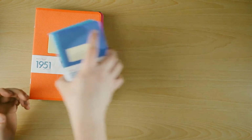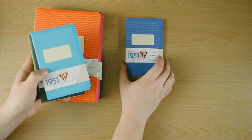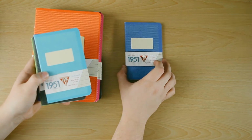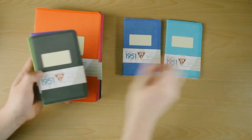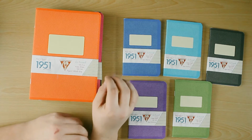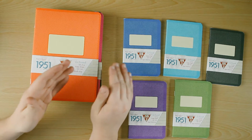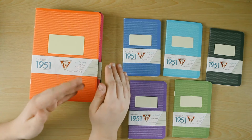Now, they do come in a variety of colors as well, so I'll start off with the small ones here. The small ones do come in more colors than what I have, and I'll explain a little bit about why I don't have all of them in a second. Here's the blue, turquoise, black, green, and purple. Now, the way I have to get these smaller notebooks is in a variety pack from my distributor, and I don't have control over the colors that are in there.